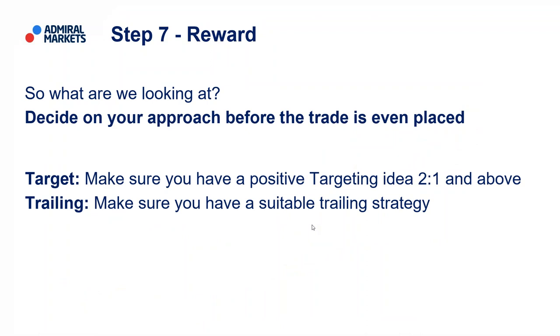So, with that in mind, what are we looking at? The important thing I want you to take away, ladies and gentlemen, is to decide on your approach before the trade is even placed. Decide on your approach before the trade is even placed. What do I mean by that? I see traders who have a target in place, but then as the trade goes their direction, they start wanting to trail their stop as well. It is possible to do both, to have a target in place and actually trail your stop.